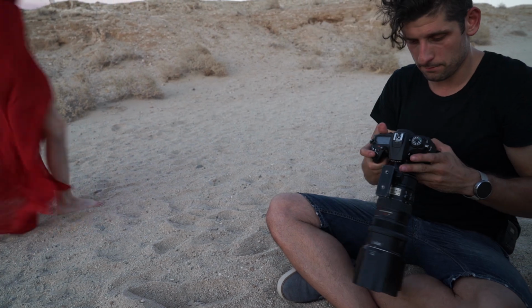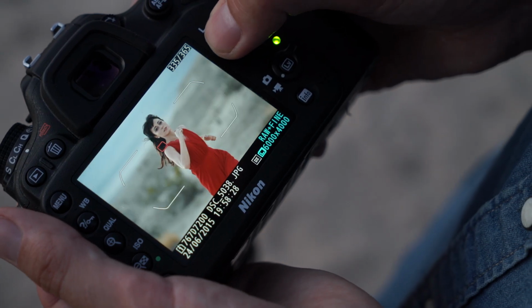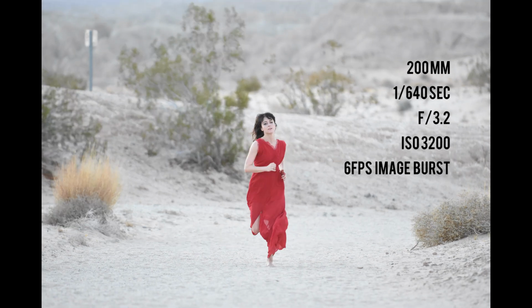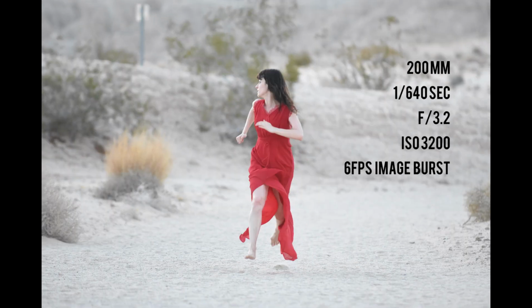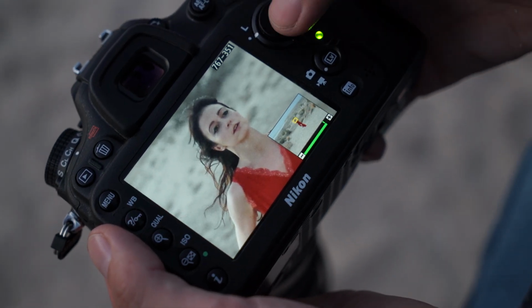Cool, thank you. Beautiful. Nikon's 3D AF tracking is very capable, and thanks to the camera's APS-C sensor, the AF array covers a large area of the image. As you can see, the D7200 does a very good job of following our model as she runs across the frame and towards the camera, even in low light.